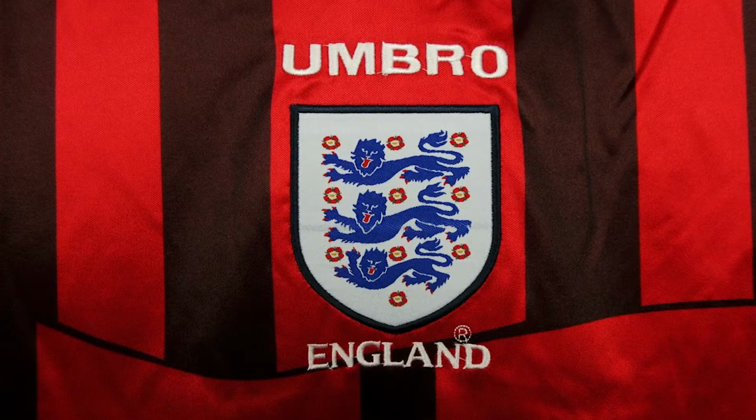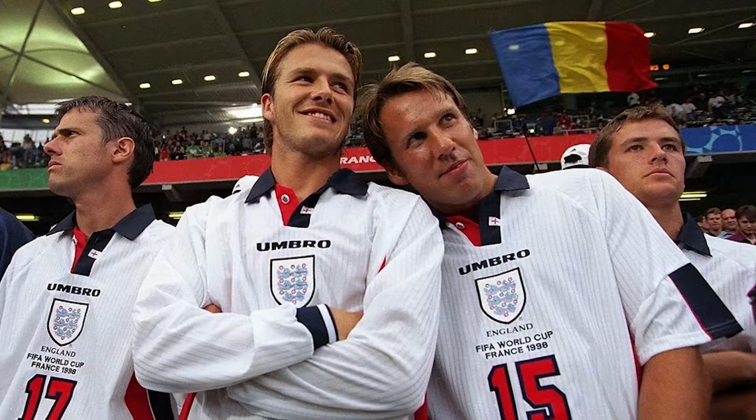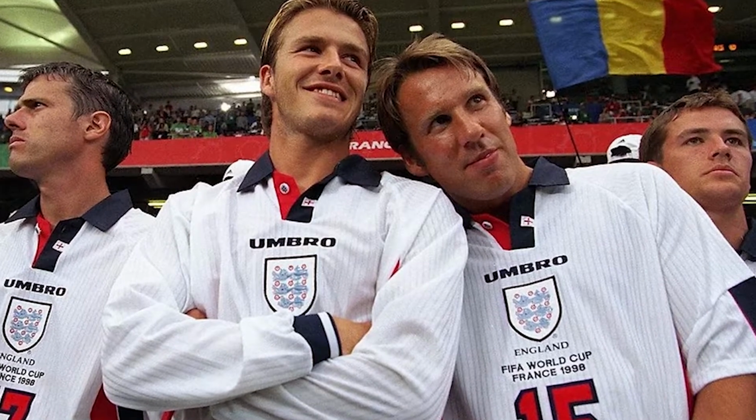Obviously Beckham's known in the tournament for kicking Simeone, but despite Glenn Hoddle somewhat having a vendetta against him, Beckham again to the rescue for England, and what a beautiful kit that was. I really like the home one. I like the button era. Manchester United had a button as well around that time, but the away, I just think you could wear the away now and it wouldn't look ridiculous.